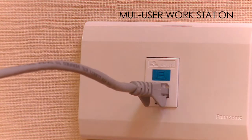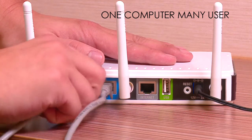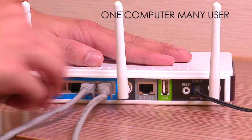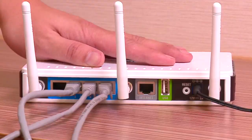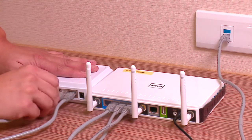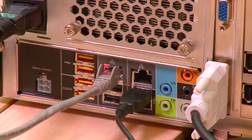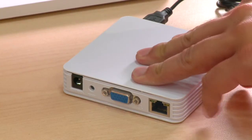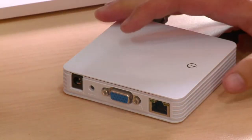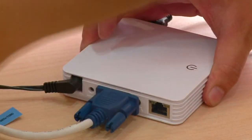Installation is simple. Take the Ethernet cable, plug into the outlet, and plug in a router and switch. Make sure you've installed all the software in your system, and then plug the Ethernet cable into your computer. At the workstation side, plug your USB keyboard and mouse into the MCT LAN device, the power adapter, the VGA from your monitor, and the Ethernet cable from the switch box. Reboot and log in to your system. Now you are good to go.